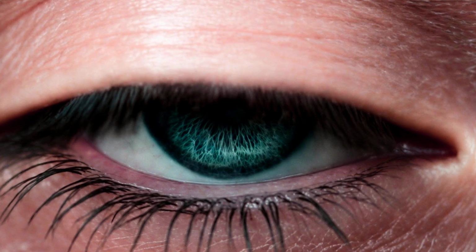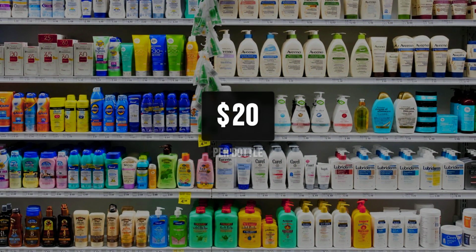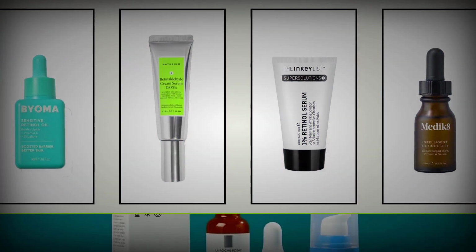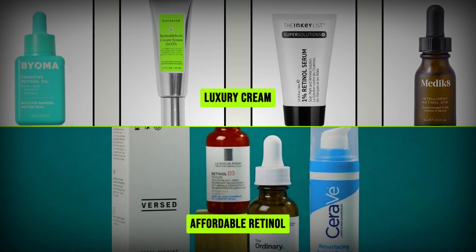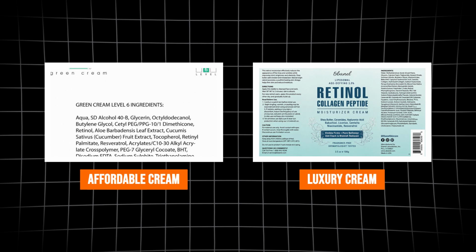Here's the honest part. A well-formulated retinol or a bottle of azelaic acid costs around $15 to $25, and it will hold its own against creams that cost 10 times as much, because the cream that costs 10 times as much is very often using the exact same active ingredient.